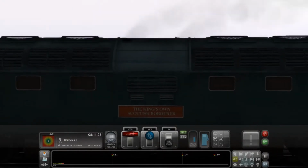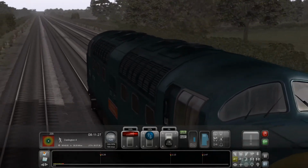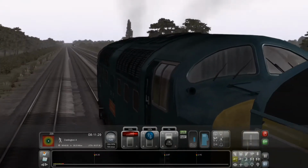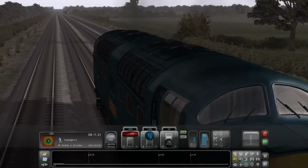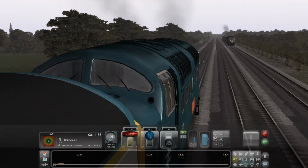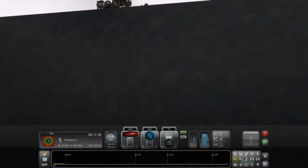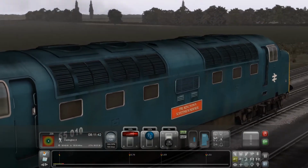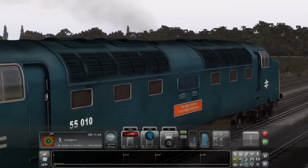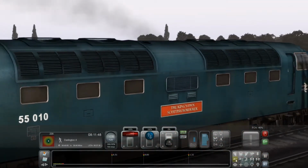So we're on the King's Own Scottish border, and as you can see, the level of detail that we've got is actually quite incredible, especially as we've got other trains passing of different types. You can zoom in and zoom out.